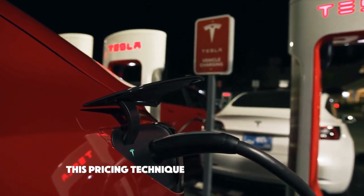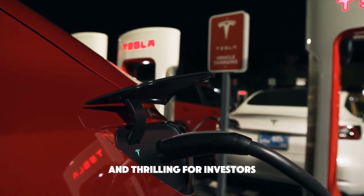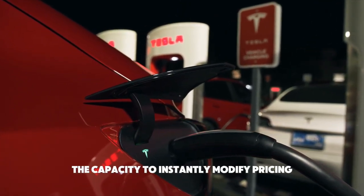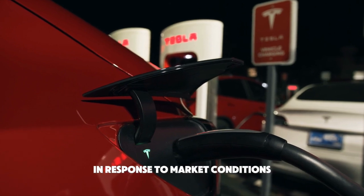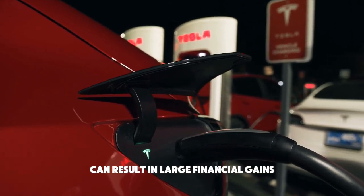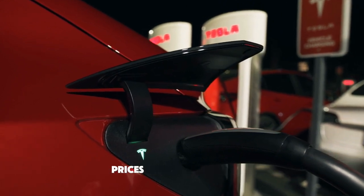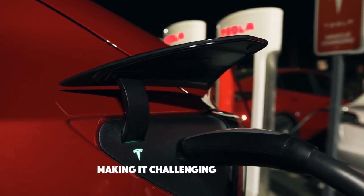This pricing technique can be nerve-wracking and thrilling for investors. On the one hand, the capacity to instantly modify pricing in response to market conditions can result in large financial gains. However, because consumer demand is so erratic, prices can change quickly, making it challenging to forecast.